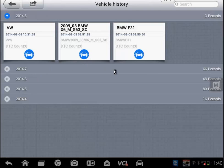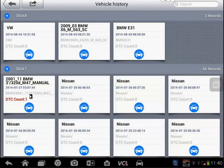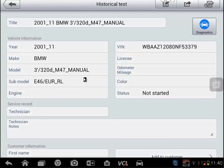So these are a couple of scans here, as you can see, and then you can click just to review this information. And all this information was automatically inputted by the Maxisys system, which is phenomenal. You can change this information by clicking this icon right here.